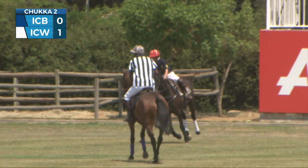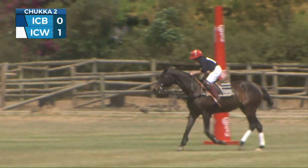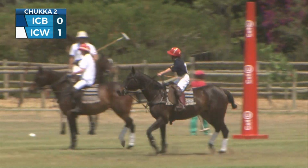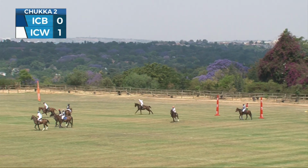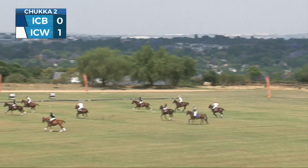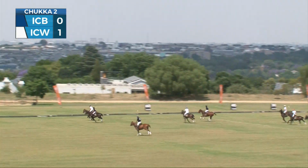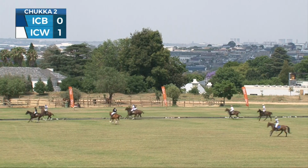So the Inanda Black team just unable to convert the points they were looking for. Right, there goes a quickly taken hit off the back line there now by Hartley. Hartley looking up for Zach Levy. Beg your pardon, yes, that's Zach. Zach on the far side, couldn't get his angle that he was looking for.